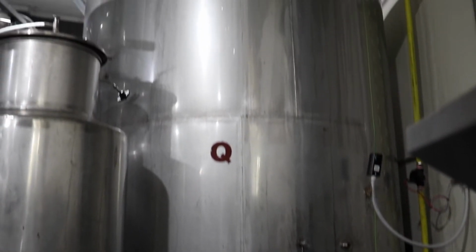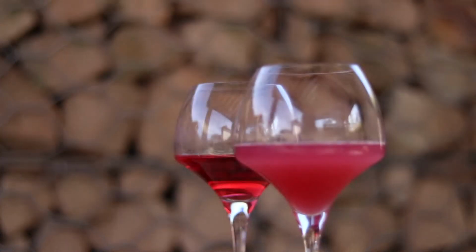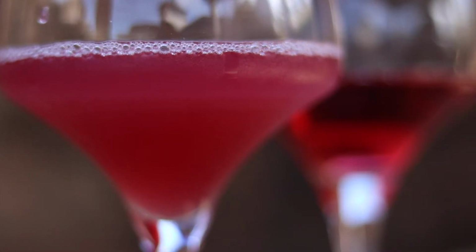We bring the grapes in, we crush them, we leave them in tank for 24 hours, and then we take the skins and seeds out, and from that point onwards it's just treated like a white wine. It's a very simple wine to make. At the moment it's quite cloudy, so the wine is going through a machine today called a cross-flow filter.